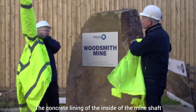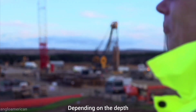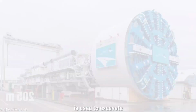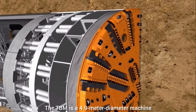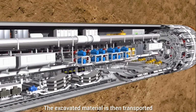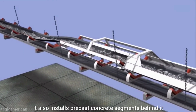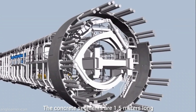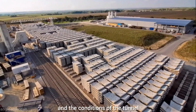The concrete lining of the inside of the mine shaft and tunnel is being built using different methods and materials, depending on the depth and pressure of the excavation. For the tunnel, a giant tunnel boring machine (TBM) is used to excavate and line the tunnel at the same time. The TBM is a 4.9 meter diameter machine that has a rotating cutter head that breaks the rock and soil. The excavated material is then transported by a conveyor belt to the surface. As the TBM advances, it also installs precast concrete segments behind it, which form a ring-shaped lining that reinforces the tunnel. The concrete segments are 1.5 meters long and have different strength and reinforcements, depending on the pressure and the conditions of the tunnel.